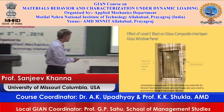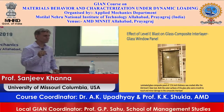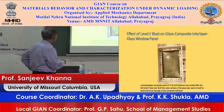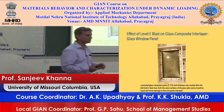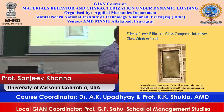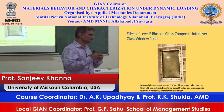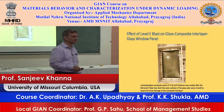So this is then the 7x16 inch slightly thinner window, but 2 interlayers. Okay. And you can see there is some damage here. The composite interlayer is cracked here. There are lots of cracks in the interlayer, but what is still the salient feature is there is no hole in it. Nothing completely broke out. The bit was still in the frame.